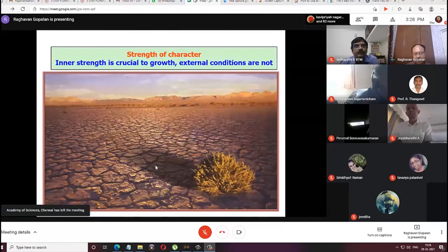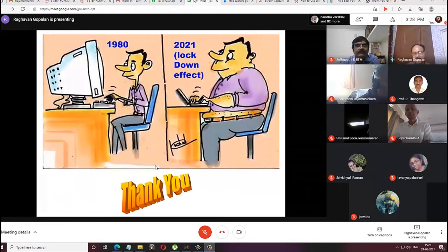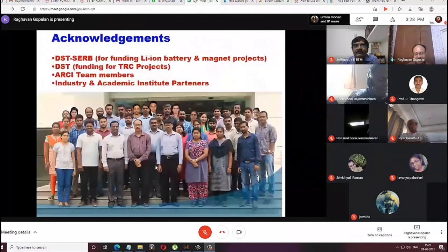And while doing so, inner strength is crucial to growth. External conditions are not. In a desert, you look at a greener plant and start moving towards that so that you will achieve a thing. So 1980 situation, 2021 lockdown effect. We all are going towards this online virtual media mode. So I advise all young research scholars, please do keep doing the exercise so that we stay active and, in the coming years, move forward in our research much faster than what I presented from the last 10 years' work.